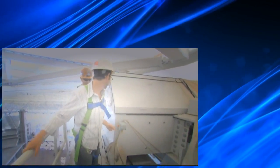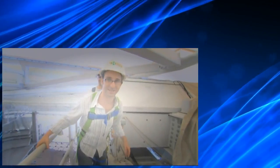There it is! There's the emergency stop button. I wish we could press that on my experience right now. JT, if I press that, will I wake up in my hotel room? He pressed it. Yeah, he's having a good time.